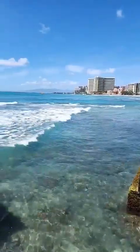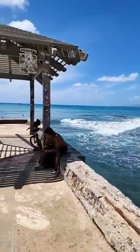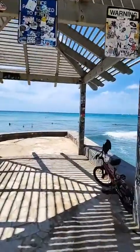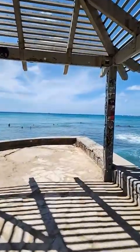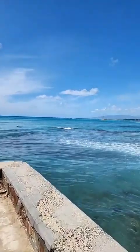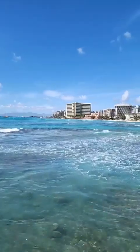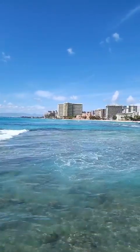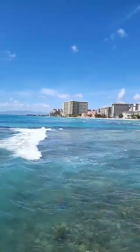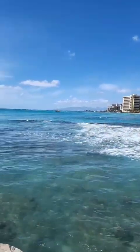Very good. This is a very popular spot for us and for a lot of people. It's a little bit shallow. The tide is low today. You can see the reefs that are usually, this is good. This is actually a good thing for some of the long time viewers. If you see this, you see the reef out there? It's just below the surface.